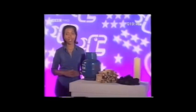Let's look more closely at the burning of a fuel. Fire is a chemical reaction. The flame you see is what comes out of this chemical reaction. The gases are so hot that they're glowing. The chemical reaction happened between fuel, natural gas, and oxygen from the air.